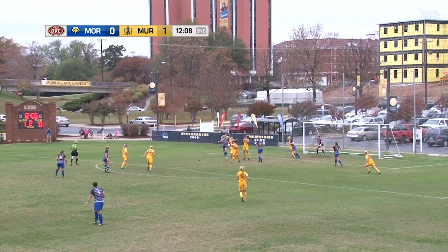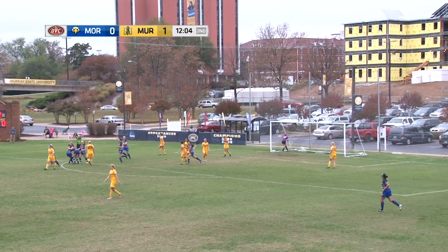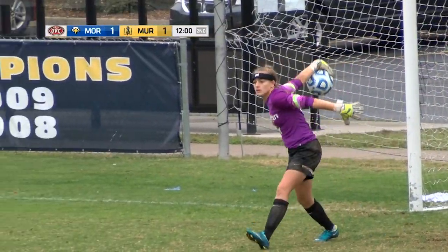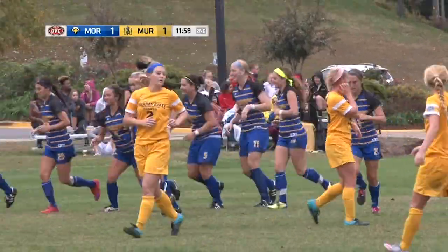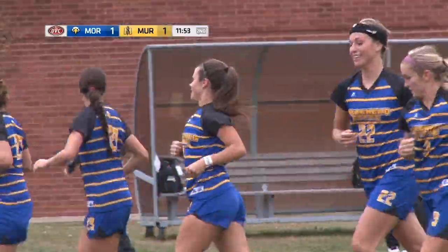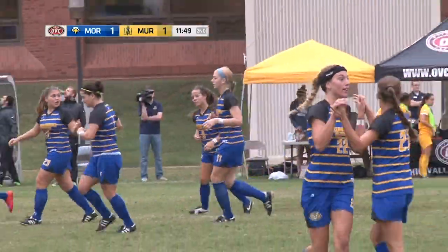Palmatier looking for it. Shot on, and it's in! It's in! It's an equalizer for Morehead State. It's 1-1. Talked about it before the game. Set pieces. Set pieces are pivotal. Nice, tidy finish.